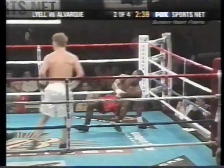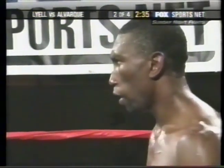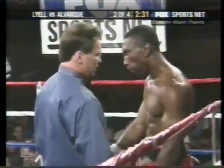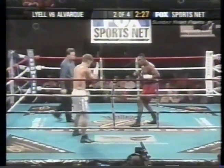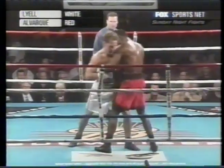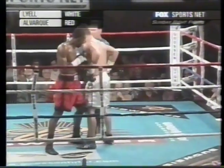There's a good left hook, Billy Lyell. That was a strong left hook. Nice. And that one is a knockdown. It should be. Third time Alvarque actually has tasted the canvas, but the first time this is an official knockdown. He kind of gazes out away from the referee, Pete Podgorski, who tolls off the mandatory eight count, and comes back ready to go. Good left hook from Lyell. Lyell really strong in his upper body, using his muscle.